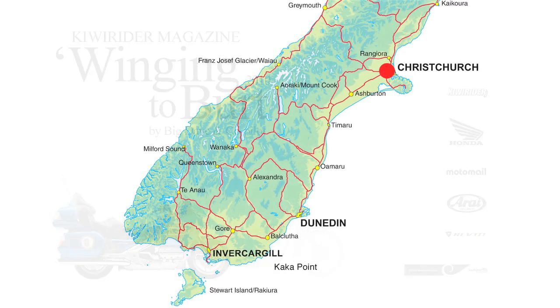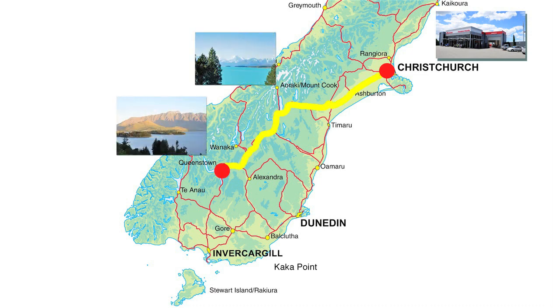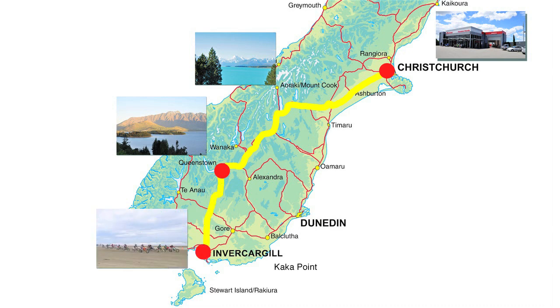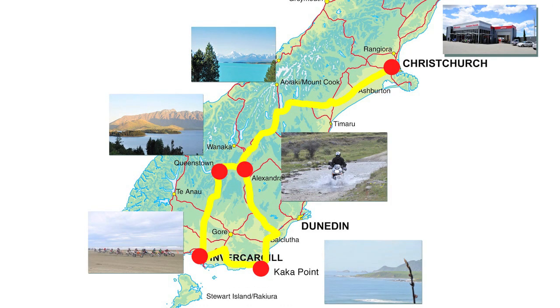This one really was an outstanding adventure. We picked up a bike from Hampton Honda in Christchurch and rode through the centre of the South Island to an overnight stop in Queenstown. From there we headed further south to Invercargill, where we covered the Burt Munro Challenge for Kiwi Rider magazine before heading through the Catlins over to Carker Point, and a night there before we made our way back through the middle of the South Island to our final stop at Cromwell.